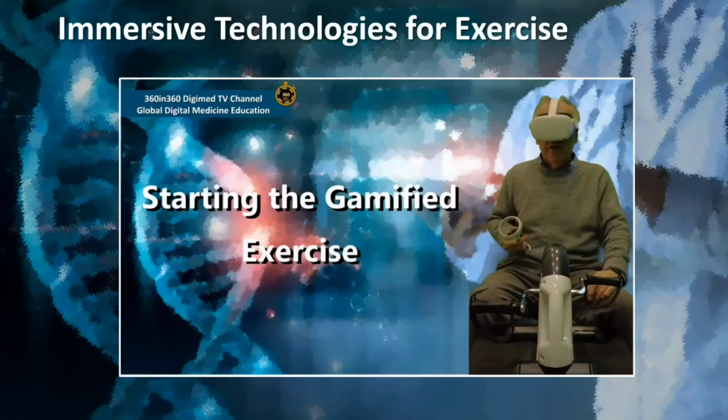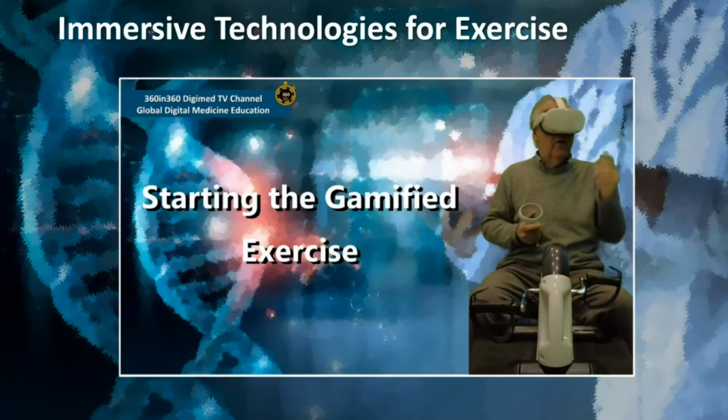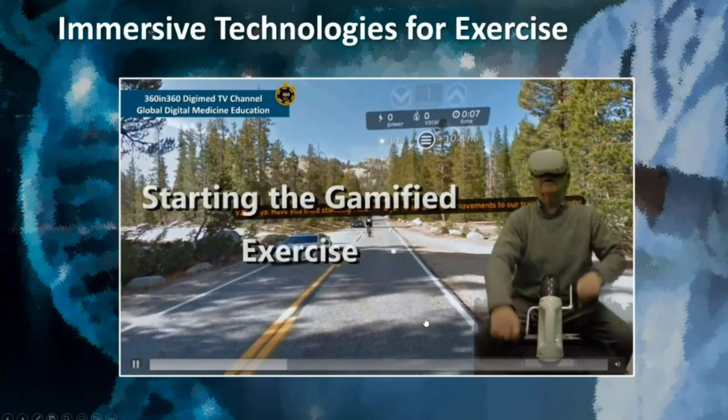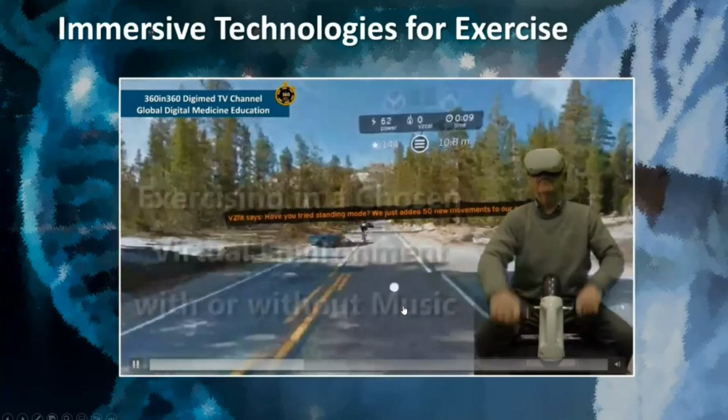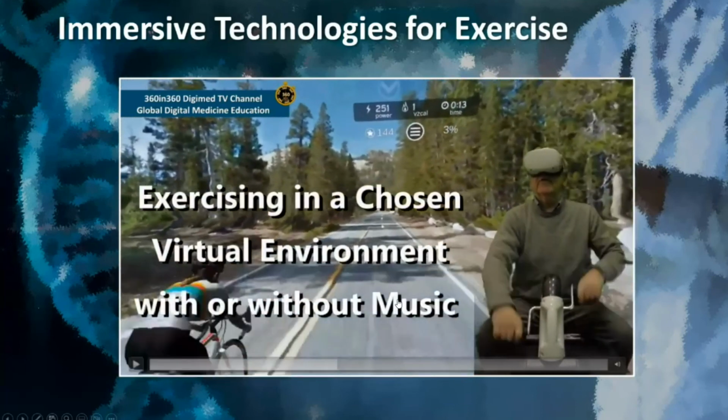At this point, I'm going to start recording a video which will be stored on the Oculus Quest. It can be operated by my feet, or I can use my arms and hands to exercise. The way that it works is I can pedal and it's linked to Google Street View, so I can choose where I exercise anywhere in the world.